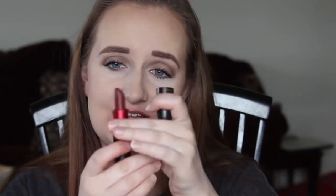The next shade we're going in with is another MAC lipstick. It's one of their Viva Glams. It's their Viva Glam number 3, and it's a wonderful dark shade. I love this. The application once again is terrible because I've just stopped giving a crap. But this is a very nice lipstick.